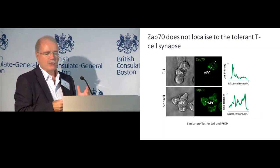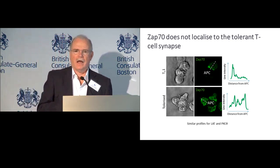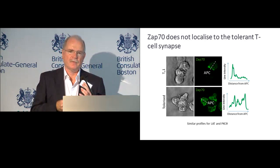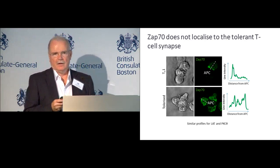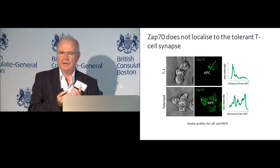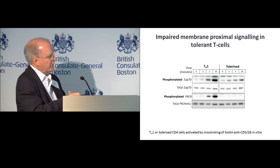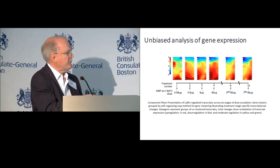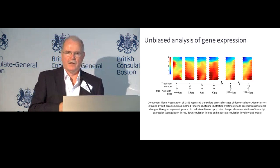However, this is not true of all proteins. So proteins like ZAP70, LAT, PKC theta, they move in transiently, but then they disappear. So what's happening in these cells following desensitization is we're uncoupling the machinery required for a T cell to respond normally. Okay? This is the fundamental mechanism of this desensitization. The result of this is that the requisite signaling proteins like ZAP70 and PKC theta don't become phosphorylated as you would expect to see.